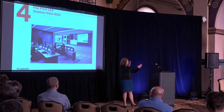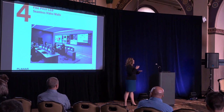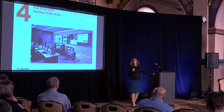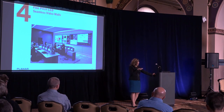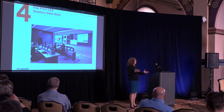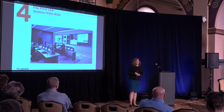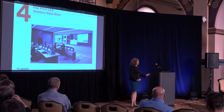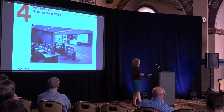So when you start getting finer and finer pixels at more and more affordable price points, it starts becoming a viable alternative to tiled LCD, to rear projection cubes, to edge blended front projection or rear projection setups, all of which open up huge new opportunities for creating seamless video walls of virtually any size and virtually any configuration. And they're seamless because we're able to hide the seams of the tiled modules within the distance between those two adjacent pixels. So you're going to see this technology come on very strong.